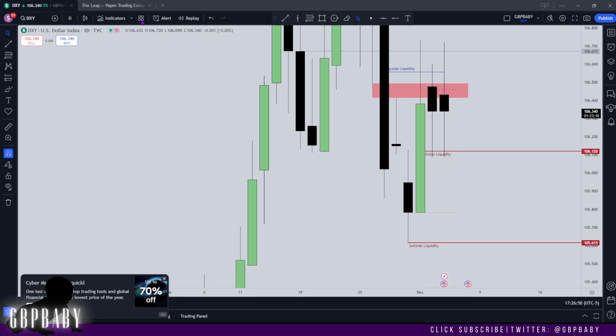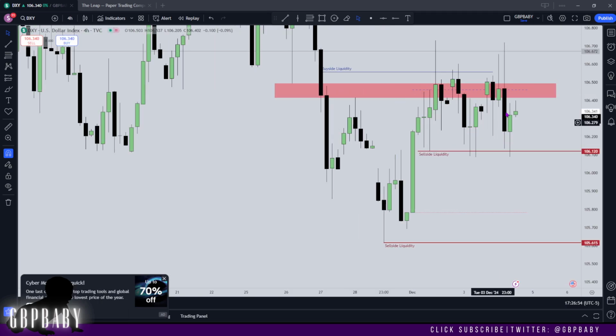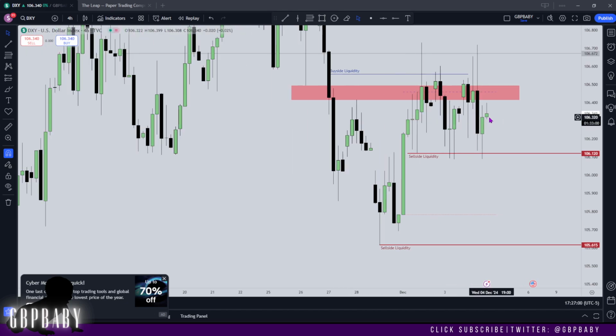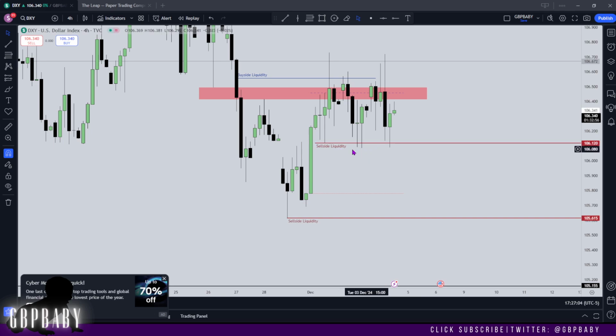But first, let's drop down to the 4 hour and take a closer look. And you can see how we've just been in and out of it. And again, lots of gapping going on. This is not very ideal for trading conditions. So if you've been trading this week, God bless you. But nonetheless, we have some beautiful relative equal lows below here where we have sell side liquidity as well.